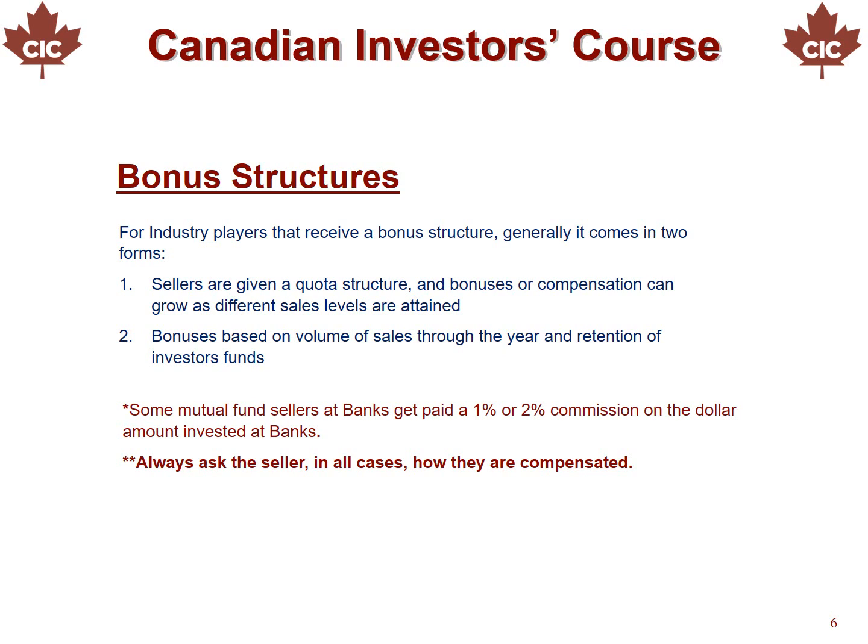As for bonus structures, for industry players that receive bonus structures, it generally comes in two forms. The sellers are given a quota structure, and bonuses or compensation can grow as different sales levels are reached, or bonuses are based on volume of sales through the year and retention of investors' funds. Some mutual fund sellers at banks get paid 1 or 2% commission on a dollar amount invested at the banks. So always ask the seller how they're compensated, because that's important for you to know so you can get a feel for whether they're treating you fairly or not. This also refers back to that cartoon at the beginning of this segment.